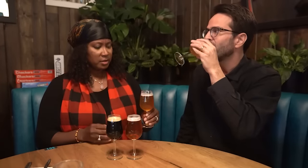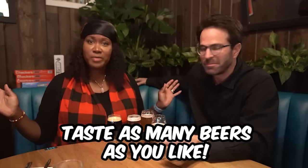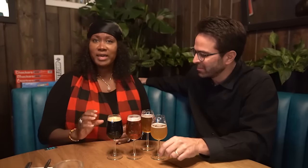That's really good. That is really tasty. We heard from one of the staff members here that you can actually taste as many beers as you like, so that you get the right one versus getting something you don't like. So it's unlimited in terms of trying out whatever beers you want to try out. So you can get a taste of them all if you like. Exactly. All 96.